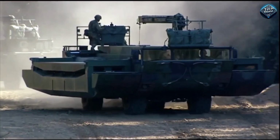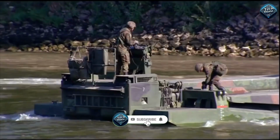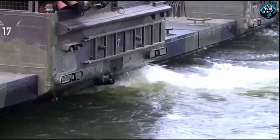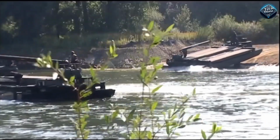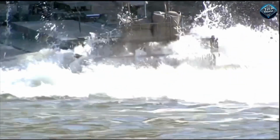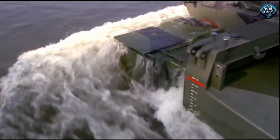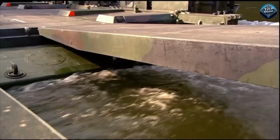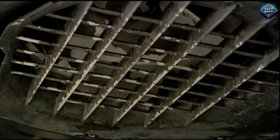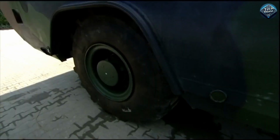And since every second counts in the battlefield, the pontoons can be deployed while the rig is on the move, regardless of whether it is on the road or in the water. The vehicle has 4 ramps that can be connected to another amphibious rig. In 3 minutes, 2 or more rigs can be connected to form a ferry that is capable of carrying the heaviest main battle tanks. In 15 minutes, 8 rigs can be connected to make a 100-meter-long bridge.